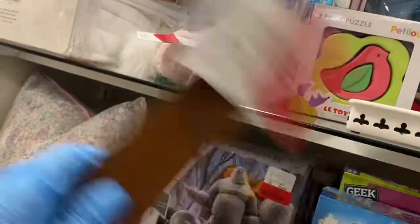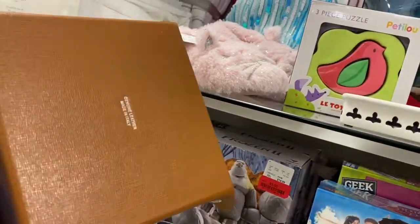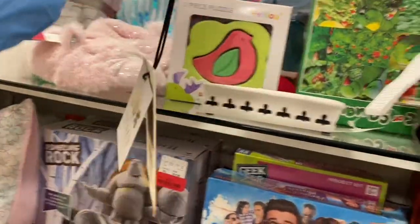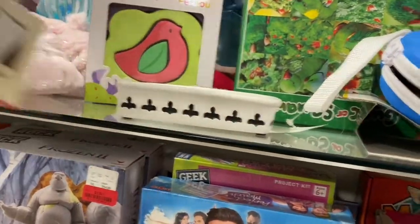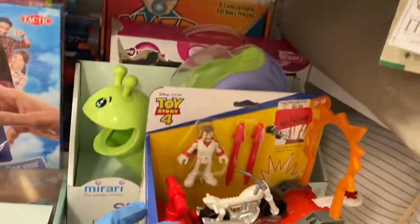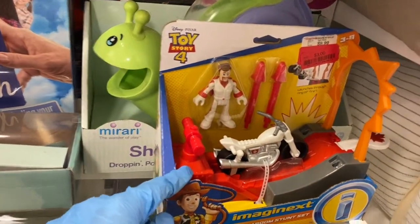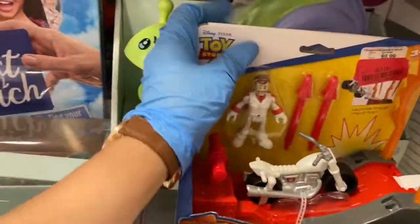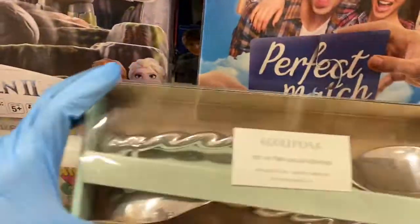And let's see. This here is like leather. Genuine leather from Italy. So this is like a trinket tray for a guy. I would say $15. That's really pretty. Here's another one. That one's real pretty. And you have a Toy Story game here for $3. And I don't know, I want to move that.